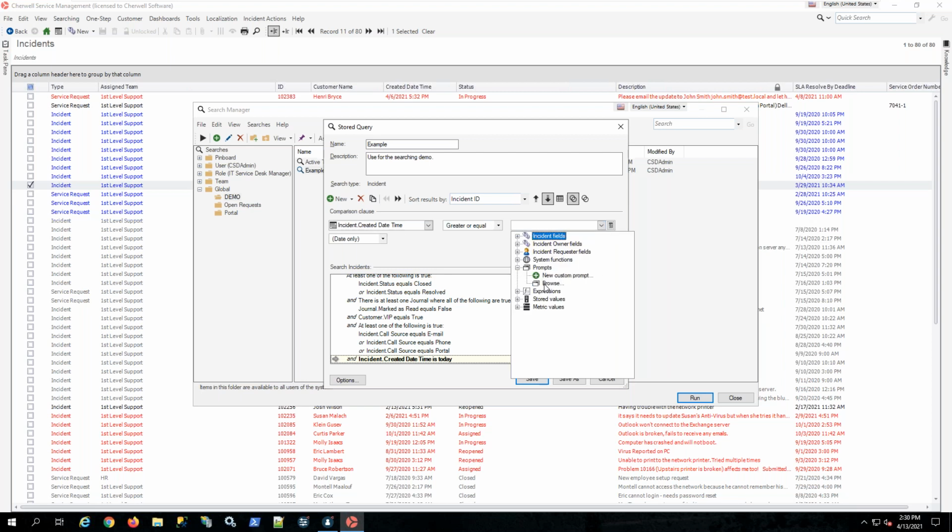Other things you could prompt for, so if I wanted to make this a dynamic query, I could prompt for a particular team list. So if I have a validated list in the background, I may want to prompt that list for folks to know that these are the valid values that you might be looking for in this field, and you can choose one. So let's go ahead and create a new custom prompt.